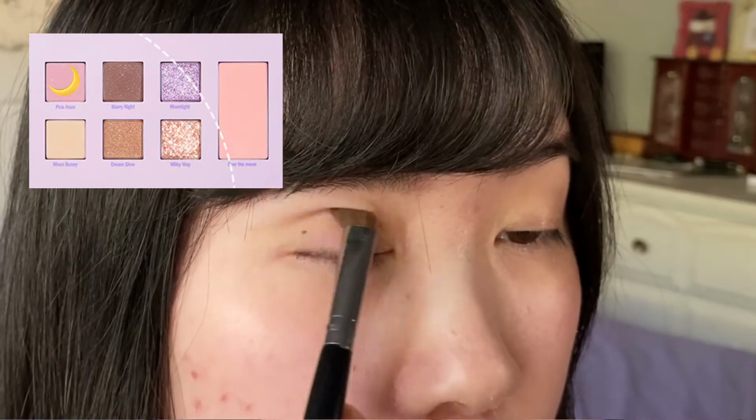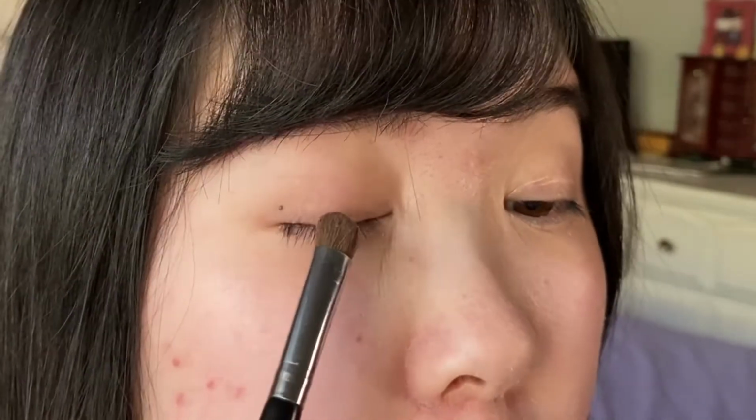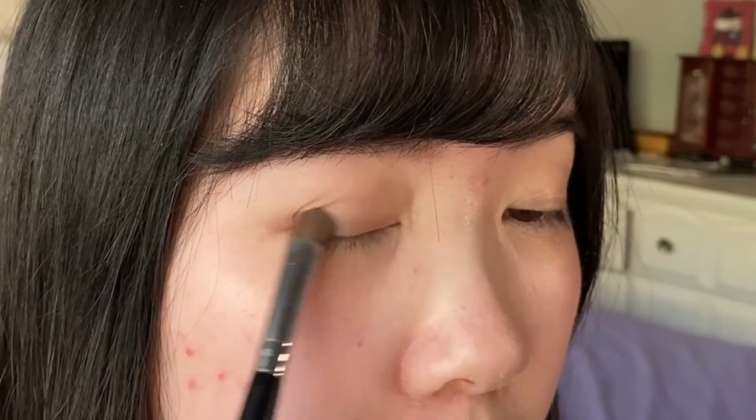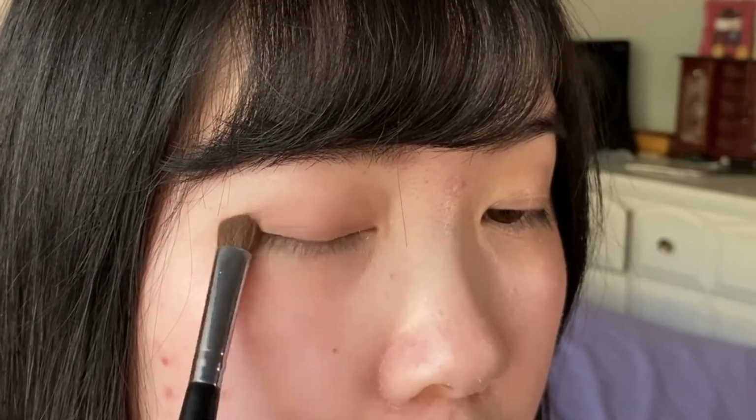So eSpoir has 2 recommended looks with these 2 rows. The top row is called the Chang'e look, and the bottom row is called the Moon Bunny look. And today I'm going to be doing the Chang'e one. I have the shade Pink Haze as a base all over my upper eyelid and lower eyelid, and although it's not that pigmented, I think it's kind of buildable. Next I'm going to be using the shade Starry Night to add some depth into this look. And they said to just apply it all over your lid like this.